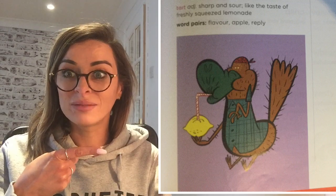Today's word of the day is another taste and smell word. I really like taste and smell words. After yesterday, it kind of made me hungry watching that video. Remember, we learned the word savoury yesterday, which was salty or spicy, like pizza sauce or a peppery steak. Today's word of the day is this little guy, tart.